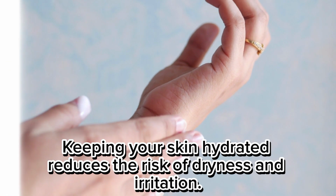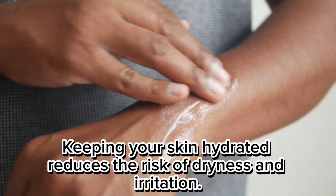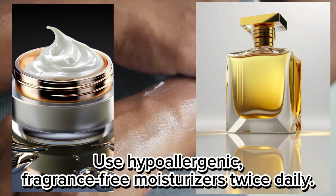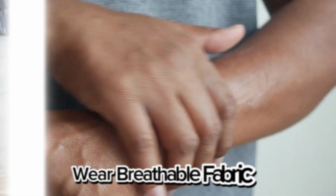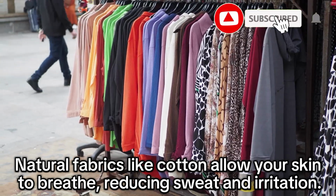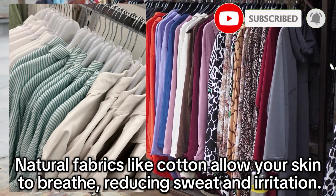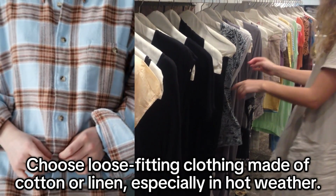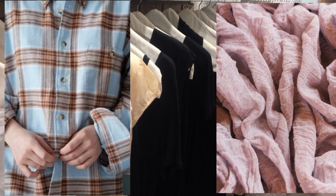Keeping your skin hydrated reduces the risk of dryness and irritation. Use hypoallergenic, fragrance-free moisturizers twice daily. 2. Wear breathable fabrics. Natural fabrics like cotton allow your skin to breathe, reducing sweat and irritation. Choose loose-fitting clothing made of cotton or linen, especially in hot weather.